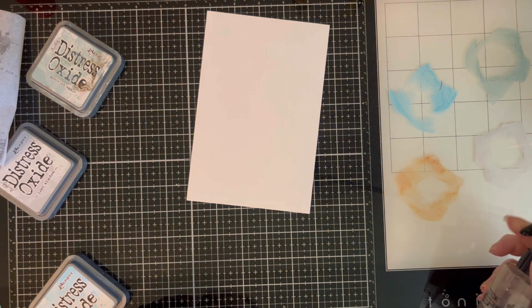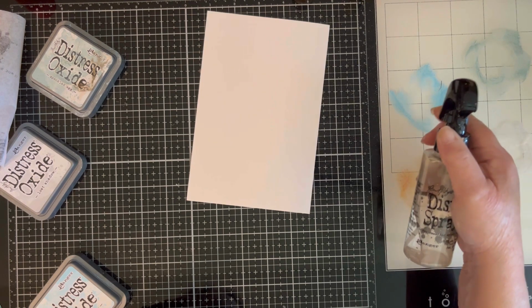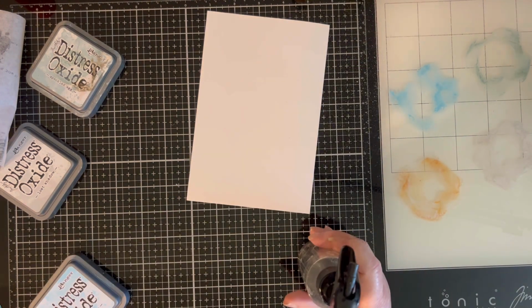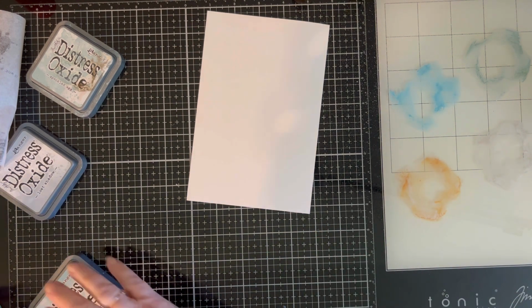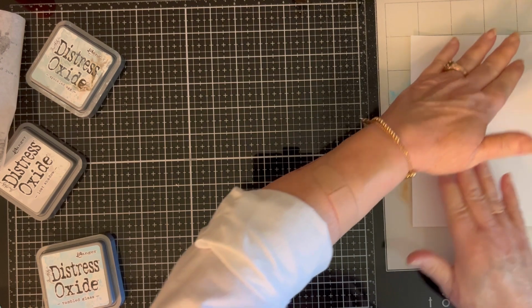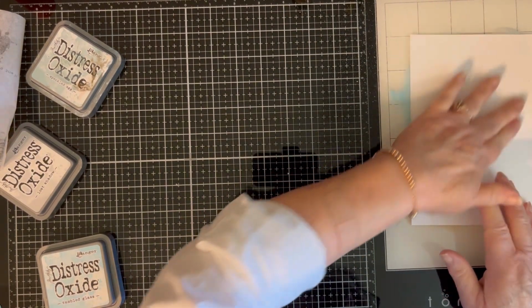I'm going to do them all at one time because I'm not really worried about getting full coverage. Because we are doing the, oh, there's a string or something in there that'll end up right on my paper. I just know it. So then we're just going to kind of do this. And of course I got it all over the back.